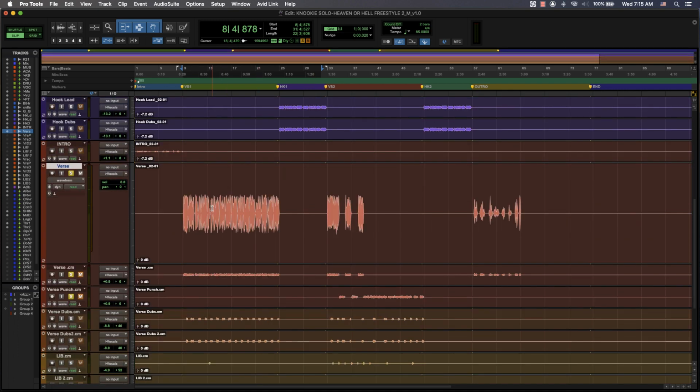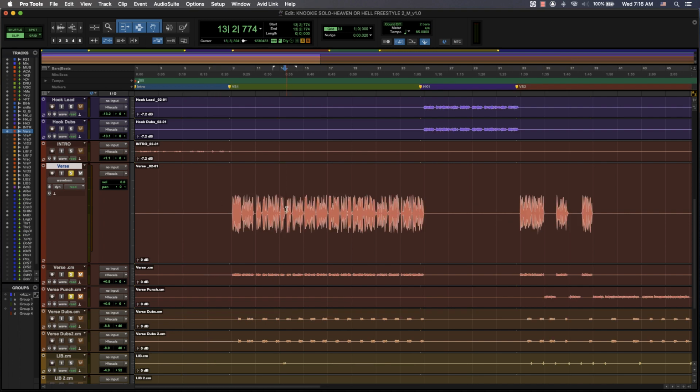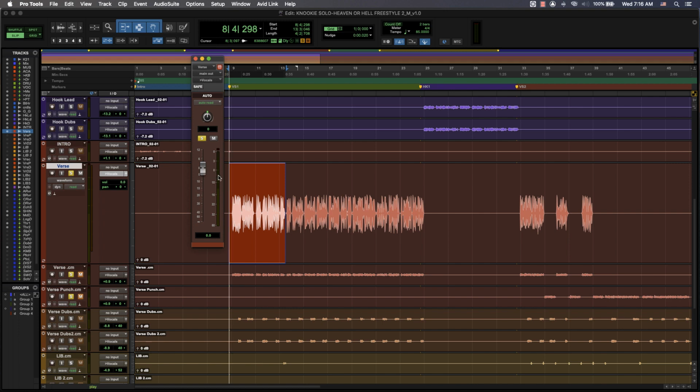His vocals shouldn't look like this, especially when you want them to be processed, or you want the engineer to do something to it. And also, look at how hot it is on the meter here.